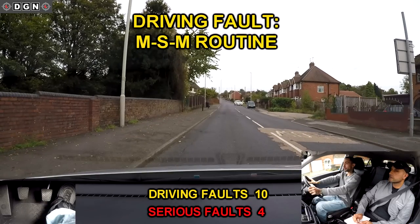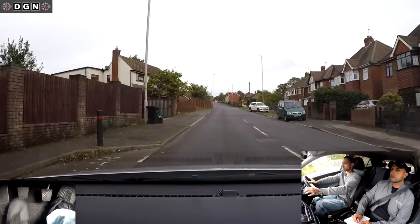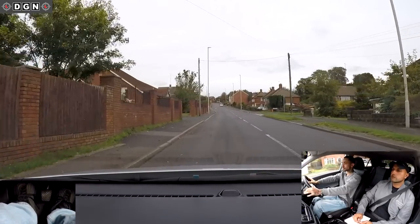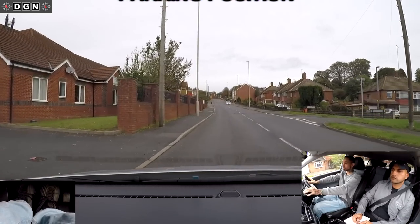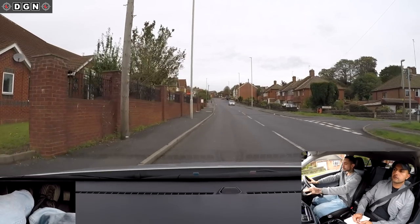When stopping on the left, you should check the center and left mirrors before signaling and changing direction to the left. This is part of the MSM routine. Neil doesn't check these mirrors at the correct time. He parks opposite a road, which is not a safe place to park, and he also rushes for the clutch pedal. This is something Neil does frequently. We do have a chat about this at the end of the test.